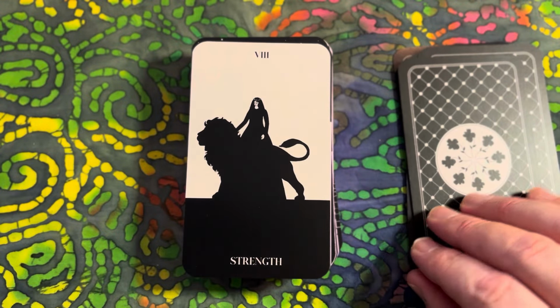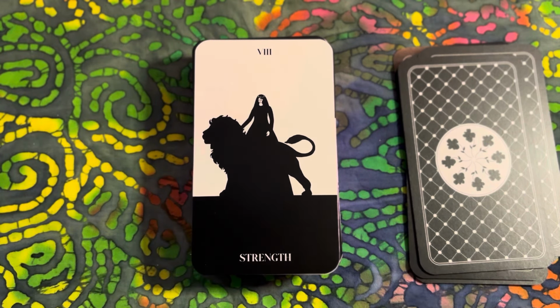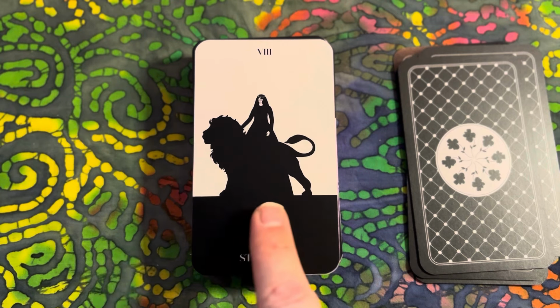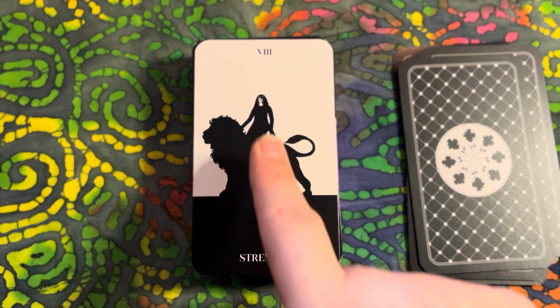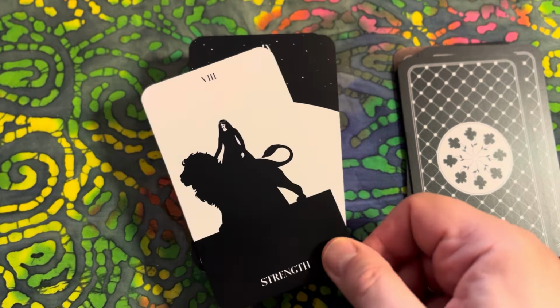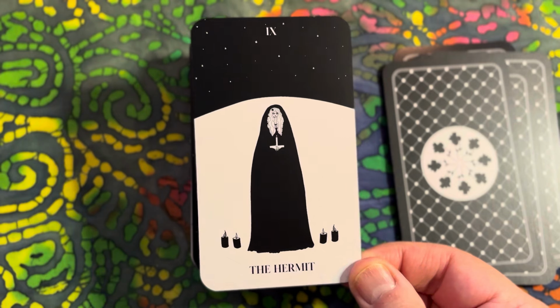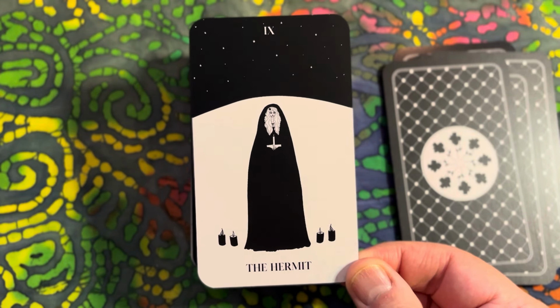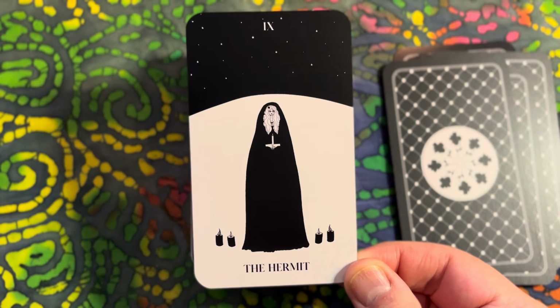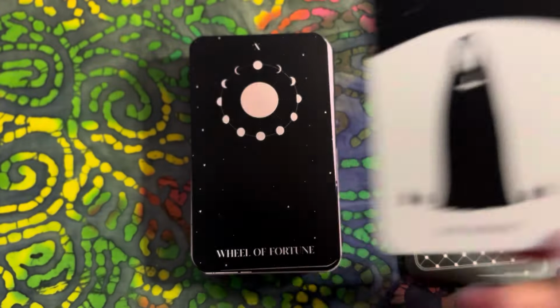Strength is probably one of my favourites. The silhouette here of the lion is just really, and I kind of wonder why, and I'm thinking, well, this is perhaps her dress behind, because a lot of the figures in these cards are quite elongated. So I was like, well, maybe it's her dress underneath, that's why we've got this solid block under the lion. The hermit is doing what it needs to do, really. You do get that sense of solitude, isolation, away from people. We've got the candle for the flame and the lantern.